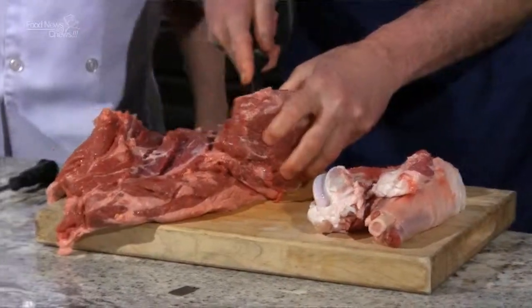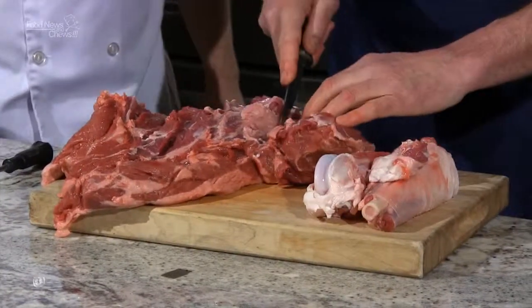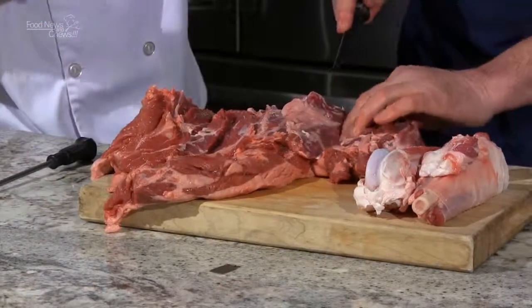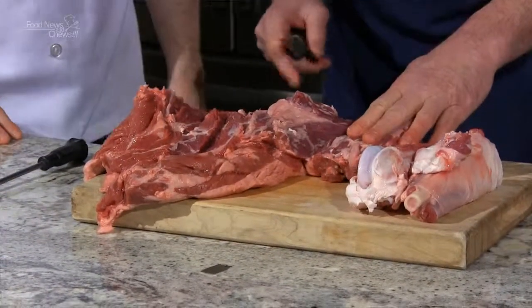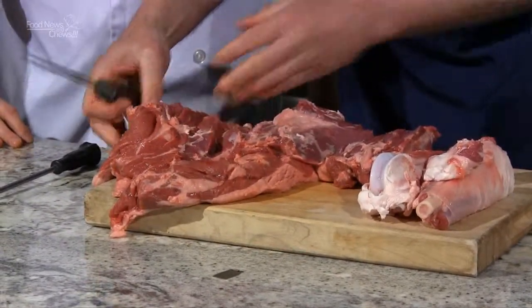Now what I'm going to do is make one little incision on this leg. You're like a surgeon, doctor. And this is a different muscle. He's following the seams too, so it just kind of spreads open nice and easy. Now this would be the top round portion. This would be the bottom round, and this is the knuckle, which is also called the sirloin tip.